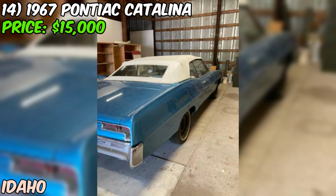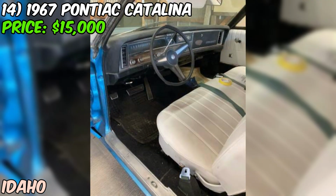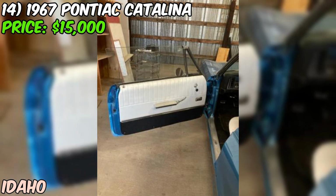When the current owner purchased it back in 2013, it was in rough shape. The quarter panels were rusted out, the interior was practically non-existent, and it needed a lot of work. But the owner saw the potential in this classic ride and set out to bring it back to its former glory.